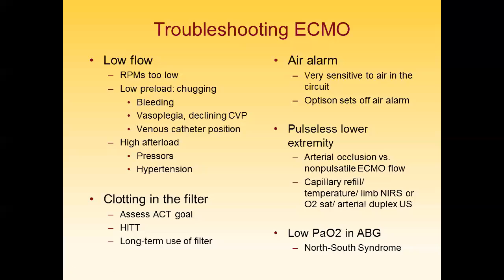So it's very sensitive, and it will just shut the ECMO off. The alarm detects a bubble, and it turns it off. Flow stops. So if you were dependent on ECMO, you no longer have the ECMO you were dependent on. Most of those things happen initially when you're attaching cannulas, because there's a little bit of air in there somewhere, and it will get picked up there.